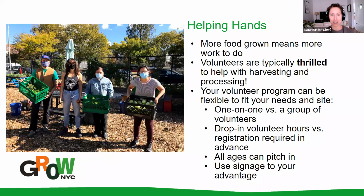But also consider that sometimes having volunteers can be more work than you expected because there's extra training and supervision that needs to happen. So just think about that in terms of your space, and know that just because you're working with volunteers, you're getting free labor, doesn't mean that you don't get to set up a system that matches your needs and really makes the most sense for your site.